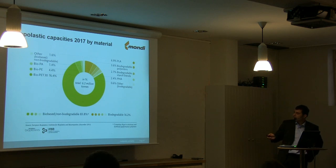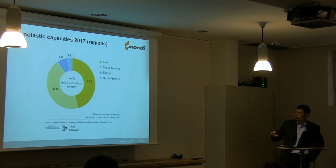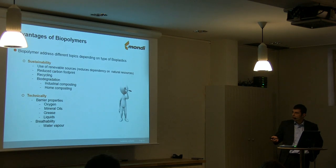Bioplastics capacities, it's increasing. This is also in line with what I showed previously, and I have to skip some transparencies because I think I'm running out of time a little bit. It's only showing basically that the capacities are increasing quite tremendously. This is also in line with what you could see previously, that the demand and the production will more than triple over the next years.